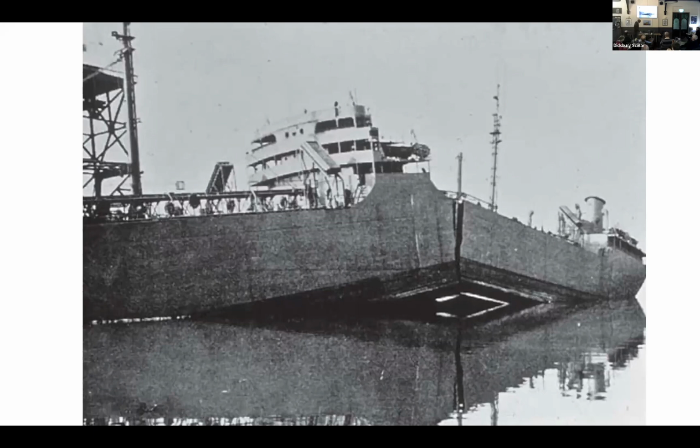I'll give you an example of what happens when you get this wrong. These are the Liberty ships. World War II. America joins the war. They need to make a lot of ships fast. So they switch from riveting their ships together, basically bolting the place together, and they switch to welding their ships together. Welding tends to be weak.